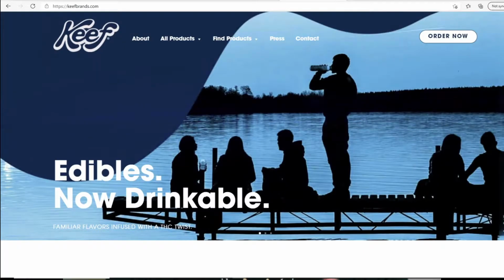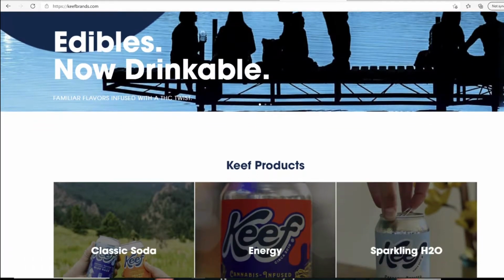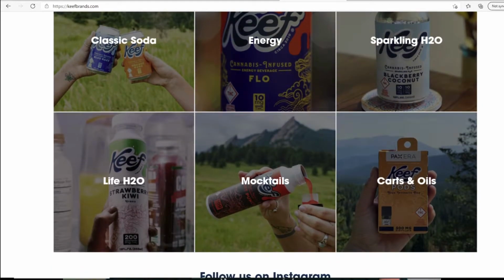Marijuana-infused beverages. They are partnered with company Keefe Brands, who ranks second in the US for units sold amongst all cannabis beverage companies. Keefe Brands has 6 out of the top 10 selling cannabis beverages in Colorado and 3 of the top 10 selling in California.